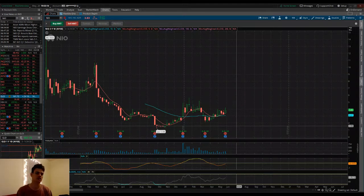But when we're moving into Q2, NIO has come out and said that they're looking to deliver between 9 and 10,000 vehicles. Now, this would be a quarterly record for NIO if they were able to pull this off. So I think this is an important number to look at as we move into next quarter's earnings. So just keep that in the back of your mind that NIO is looking to deliver between 9 and 10,000 vehicles in Q2. Now, I want to go ahead and dive into the chart.